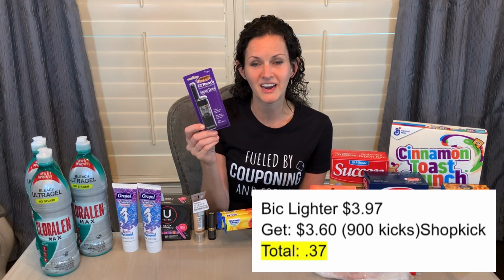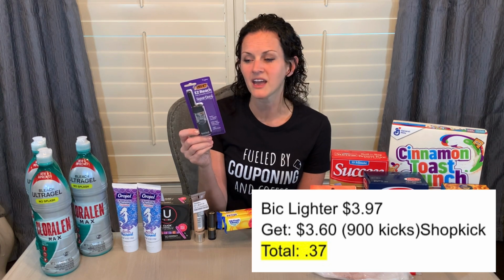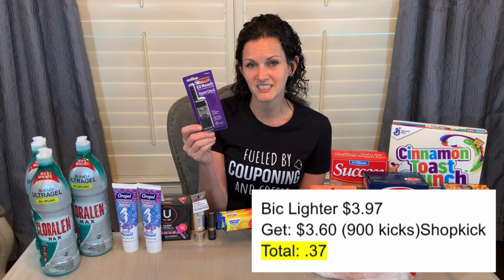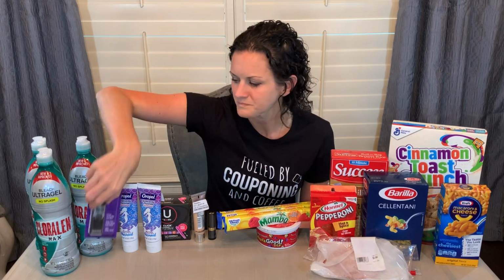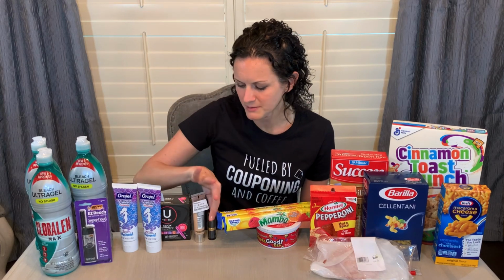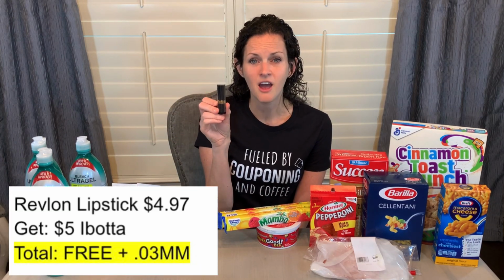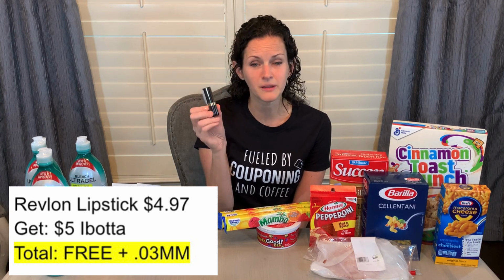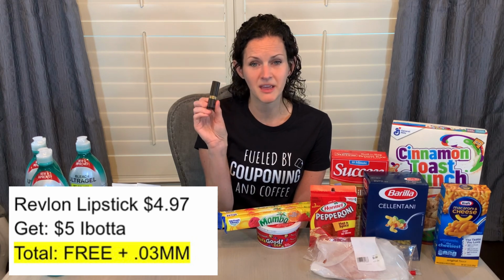I also grabbed another Bic Snoop Dogg lighter. These are priced at $3.97. Shopkick has a deal for 900 kicks back. So that's $3.60, making this lighter just 37 cents. I also grabbed the Revlon lipstick. This deal popped up yesterday for free after rebate. So the lipsticks are priced at $4.97. Ibotta's giving back $5, making it free and a little tiny moneymaker.